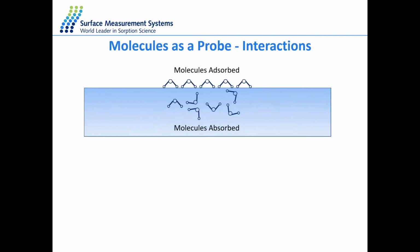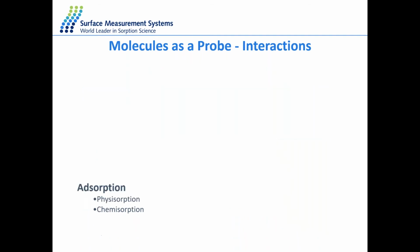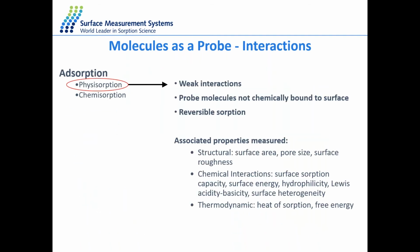Now, if we highlight the two conditions that we just described, we have two different phenomena. We have adsorption and we have absorption. The adsorption itself can be identified in two different types, which are physisorption and chemisorption. Now, physisorption is a weak type of interaction. So it's a weak type of bonding in which the molecules will pile up on the surface of the sample.